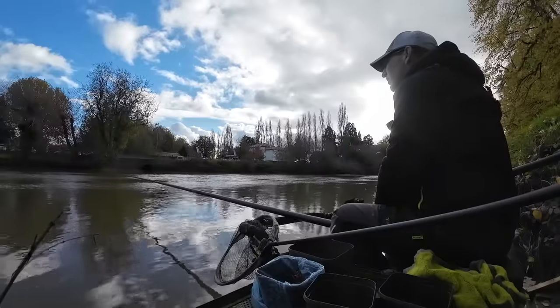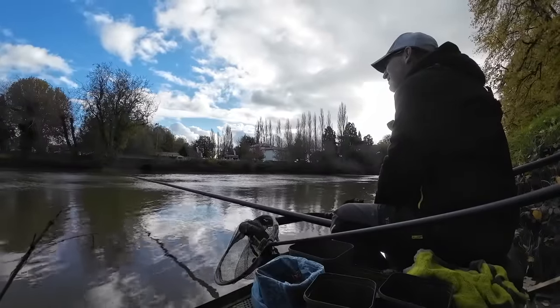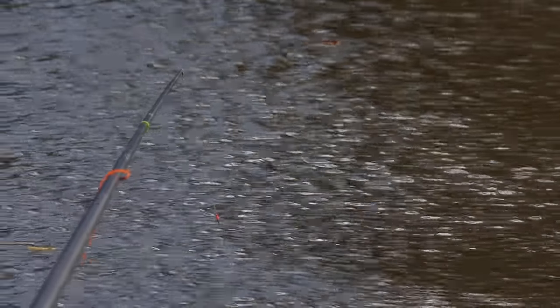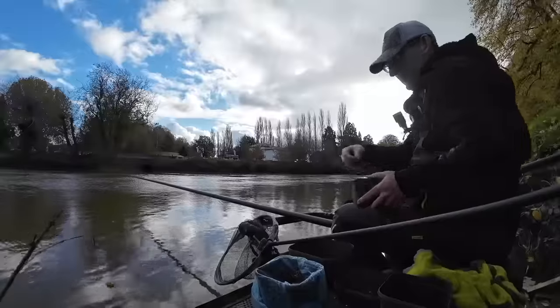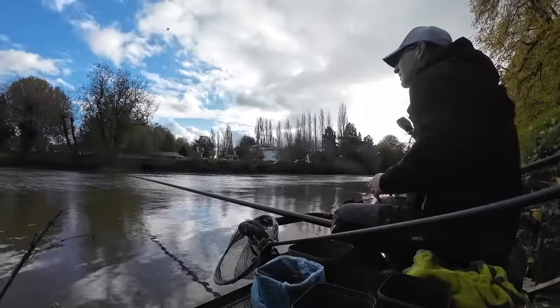So it took 30-40 minutes to get our first bite, which we lost. But then we've had a nice roach and a nice bream. So we'll see what happens with this cast, and then we'll put some particles in next chuck again. Now there's some fish clearly about. Got a little dollop there already. Oh, there we are.